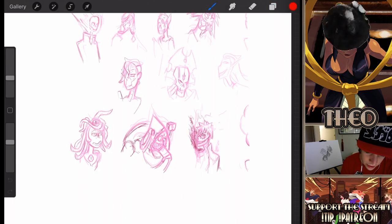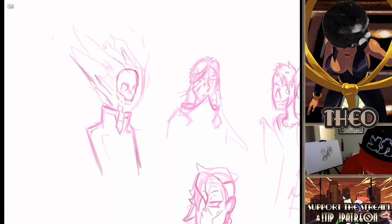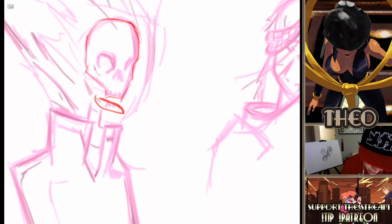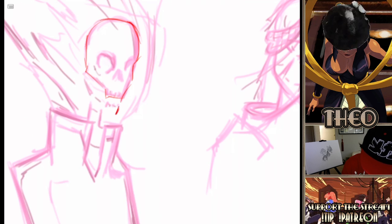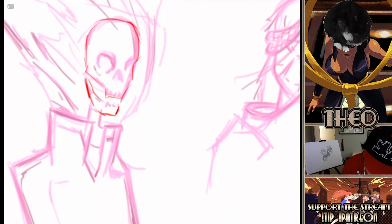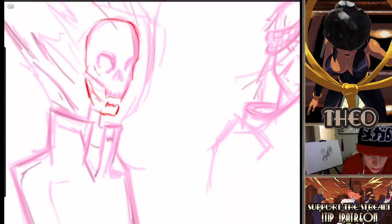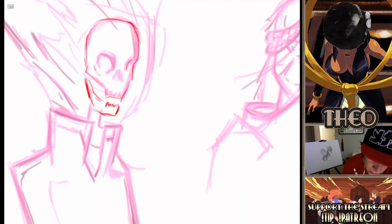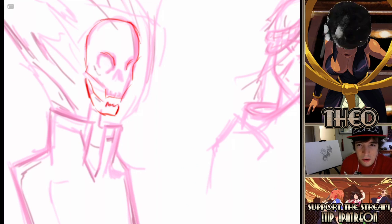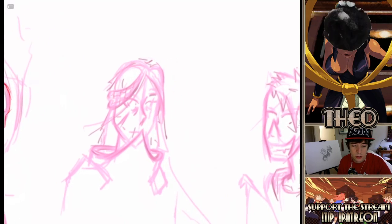So I do get that. But I think there could be some cleaning up, because here I don't know, like, is that it? Is there a jaw? Like, is it supposed to be like this? You know, that kind of stuff. There could be some clarity with this, with your line art, dude.